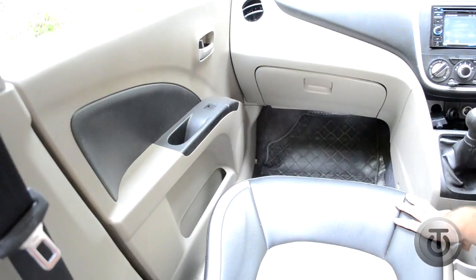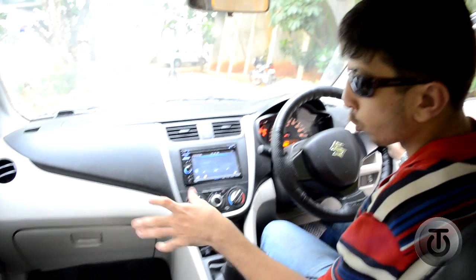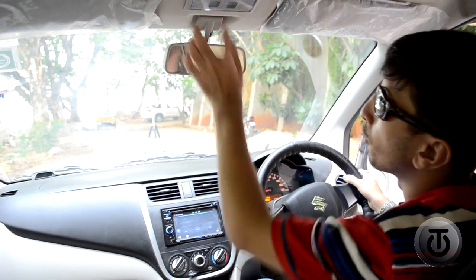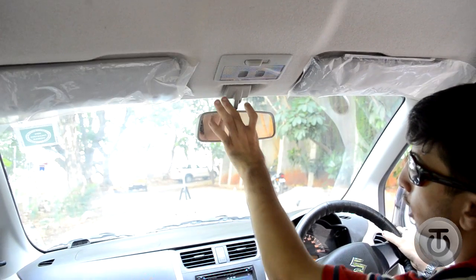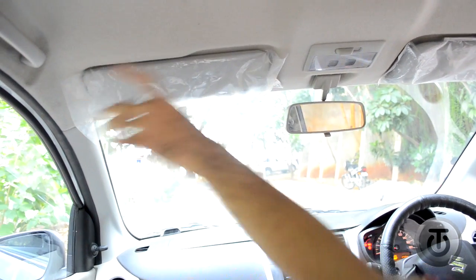You got the door pockets on the driver and the passenger side. In the ZXi version, you will also come with the integrated audio system and 4 speakers on all 4 doors. Over here on the top you have the light, standard light common to many Suzuki models, and you have the rear view mirror, the sun visors on both passenger and driver side. The passenger side gets a mirror, and 3 grab handles all around the car.